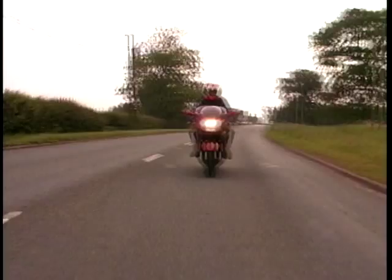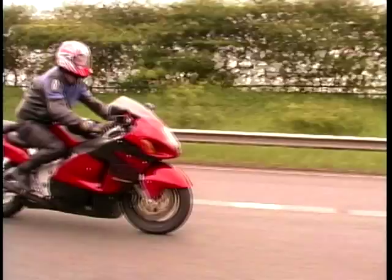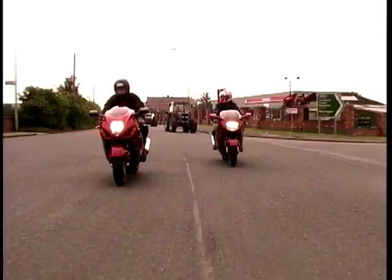Both machines handled superbly well. They're not out-and-out sports bikes, but they're as happy on the racetrack as they are tootling through a quiet country village. A quick glance over the spec sheets shows just how little there is between them. The Blackbird claims 164 brake horsepower, while the Hayabusa says 175. The Honda has a 5mm longer wheelbase, and its seat is 5mm higher than the Suzuki.